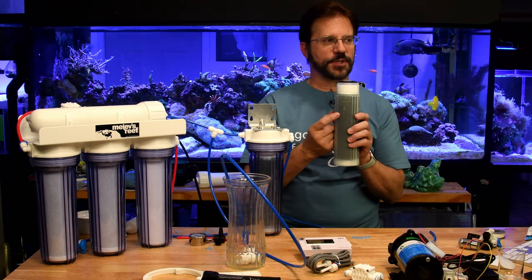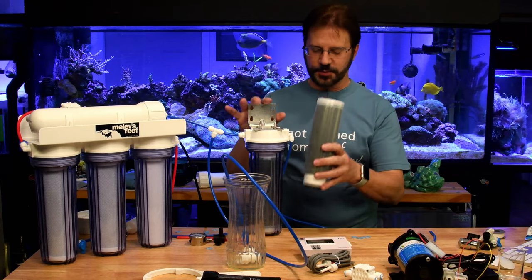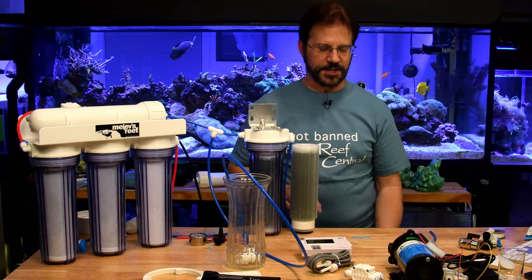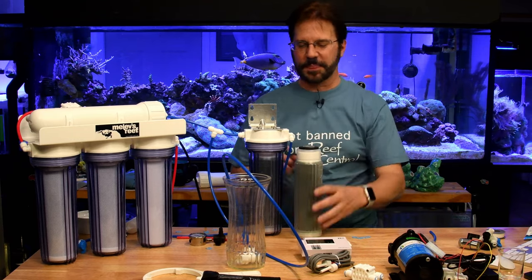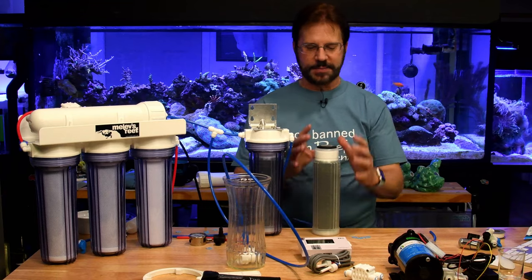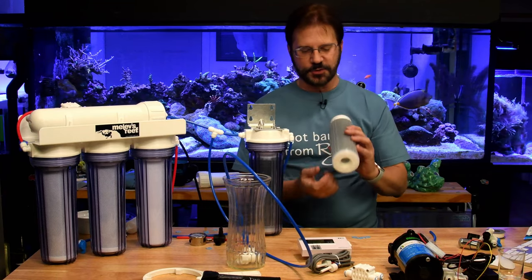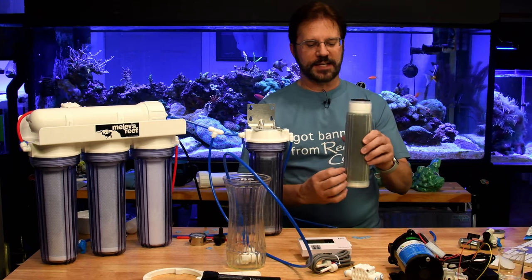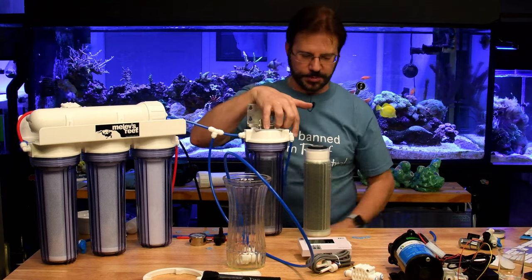There's an arrow in the front, which means this side up. Please don't install this way. If you install it like this, no water comes out of the blue tubing. So you have to make sure that it's right side up, and then water will flow. What happens is the water goes into the housing and around the outside, and then it goes up through the bottom through these holes and through the resin to go out the top, and then come out the cap and go out the blue tubing.